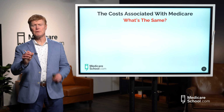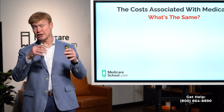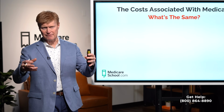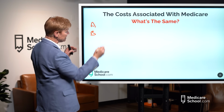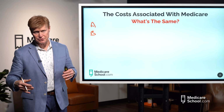So first off, I want to look at the costs associated with Medicare that are the same regardless of income. When we go on Medicare, there are really only two ways in which we're going to use our coverage. One way is to stay in what we refer to as original Medicare A and B. A is the inpatient side of Medicare, B is the outpatient side, as well as all doctor-related services.